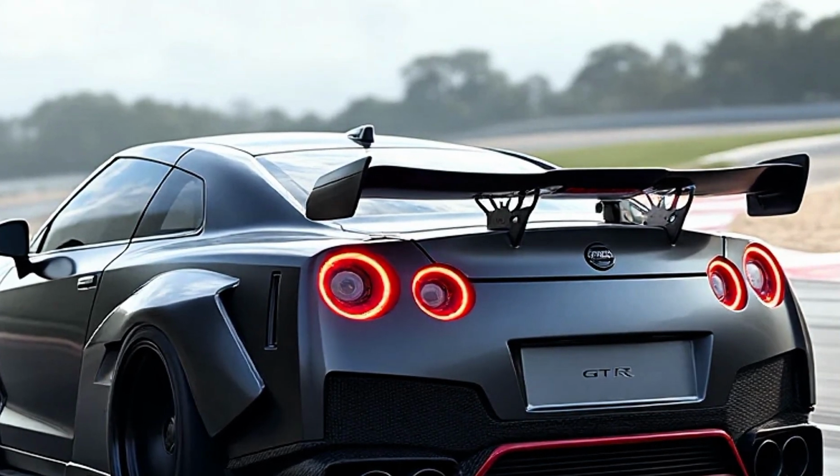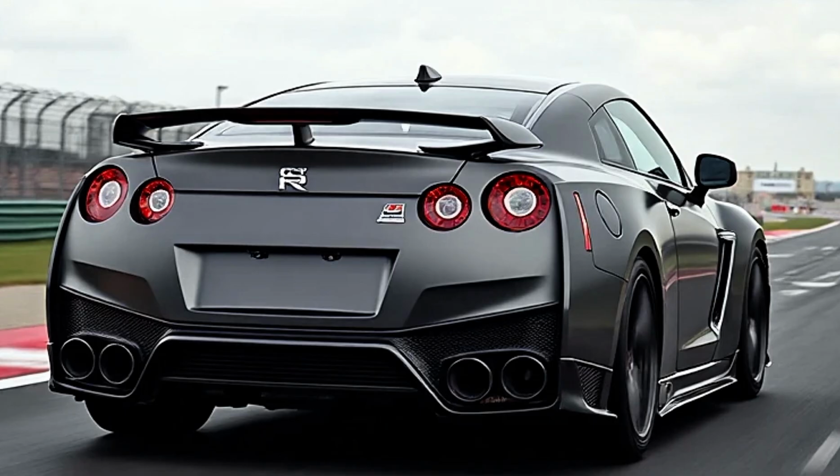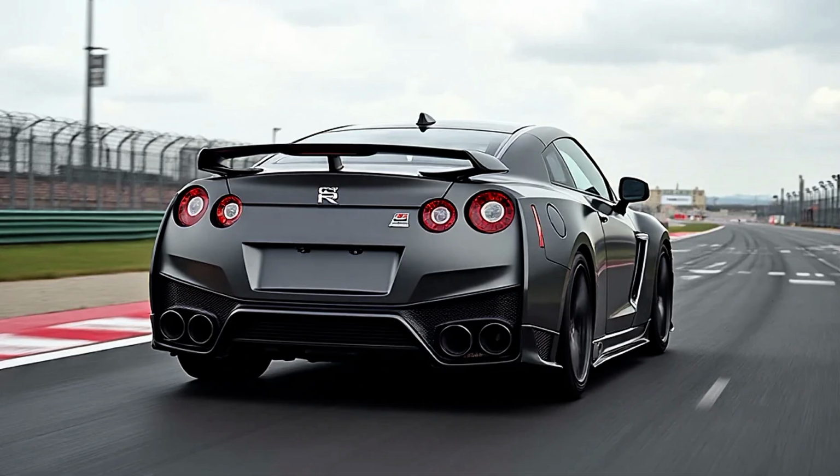So whether you're looking at it from the front, admiring its powerful stance, from the rear, staring at those legendary taillights, or under the hood, marveling at its handcrafted engine, the Nissan GT-R is a masterpiece.